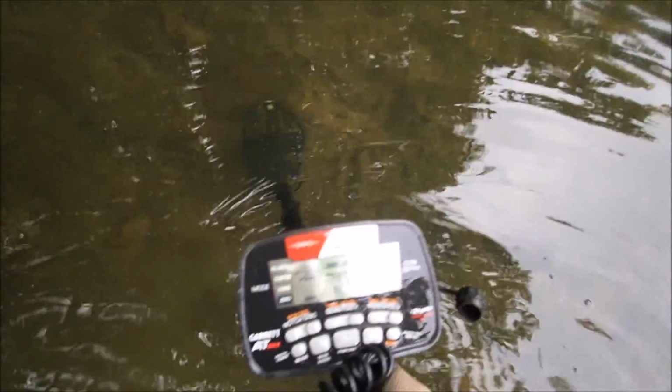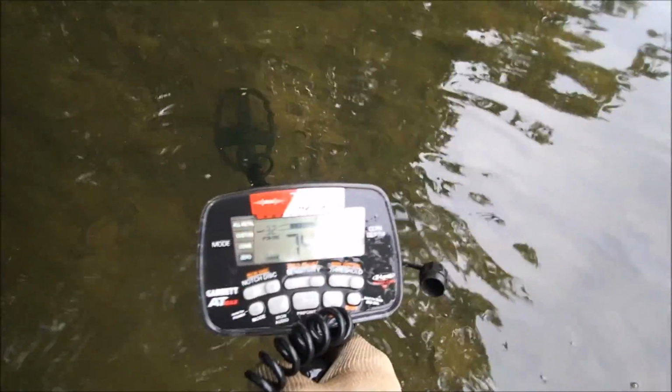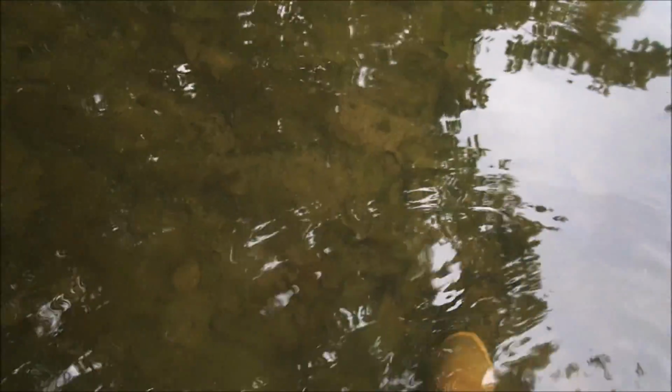No idea what this is, but it's a nice high squeak. Let's find out together. Might be able to see just the edge of it, I'm not sure.